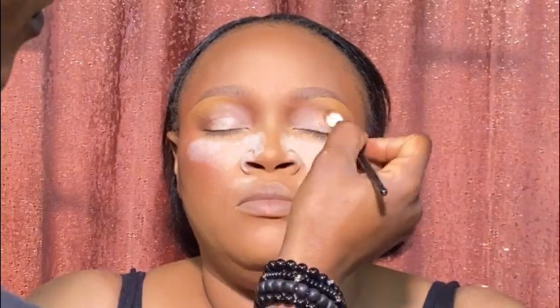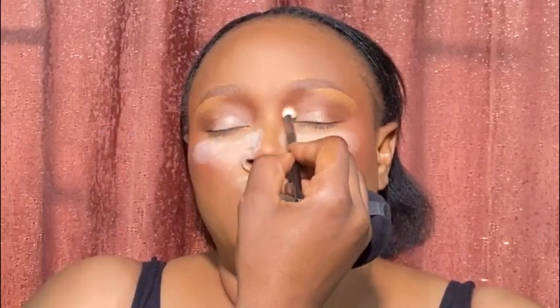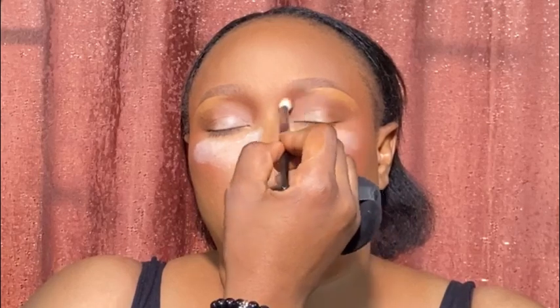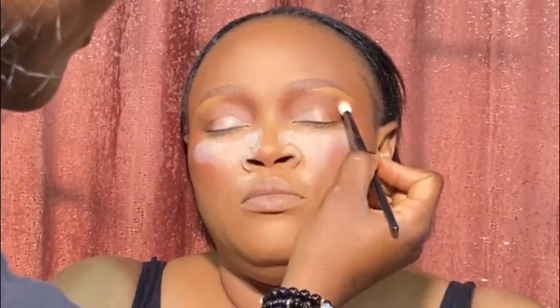Basically, I use that shade as a transition color all over. And then for the main lid, I went into my, okay, just before that, I did go into that same MAC powder. I think it is in the same shade, Dark Deep. I use that to soften the edges of the transition color that I just applied. Alright, just so that everything is nice and well blended, no harsh lines anywhere.